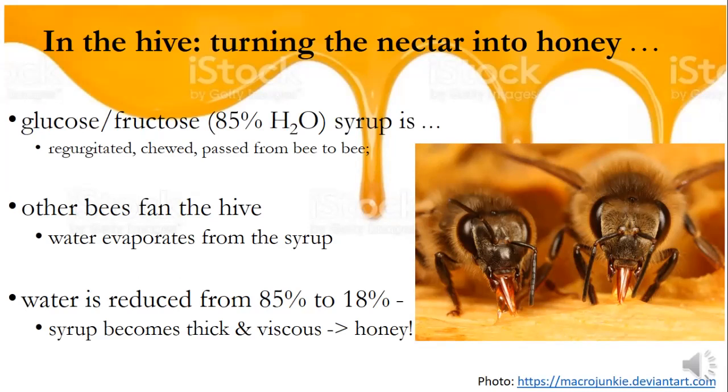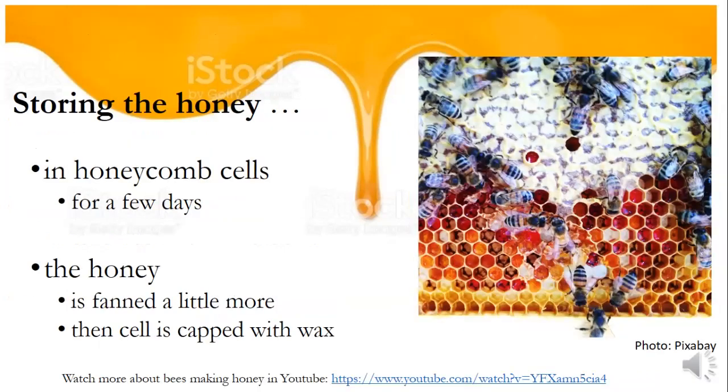And so honey is the world's first processed food. We only started processing our food maybe 2 million years ago. The bees have been doing it for more than 60 million years. This is the world's first processed food.